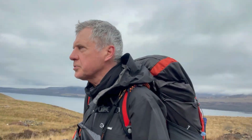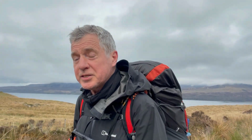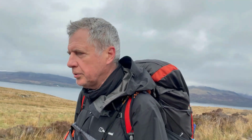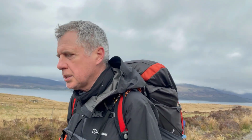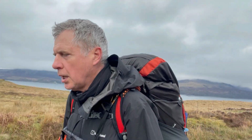Right, because we're on the final day of the trail, it's a good time to reflect on the Skye Trail as a whole, and I have to say it's been one of the best trails I've walked. Extremely enjoyable. I've had good company, which has helped for sure, but the path itself is really good. It's challenging at times.